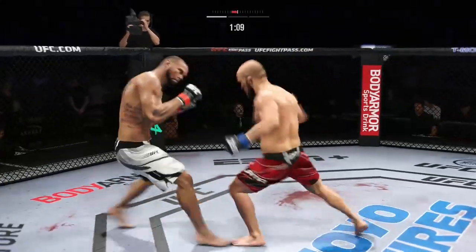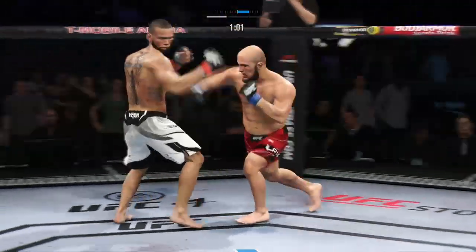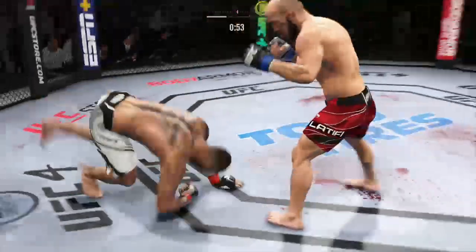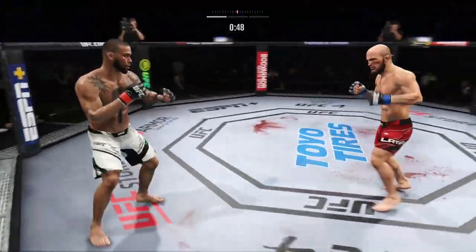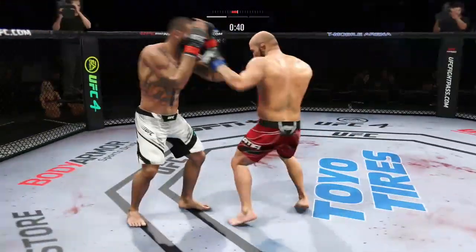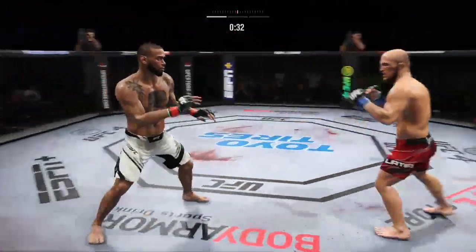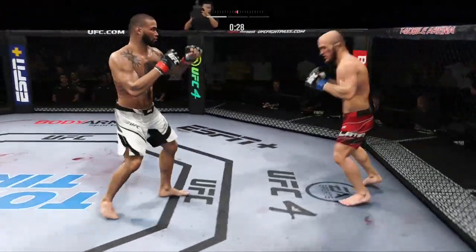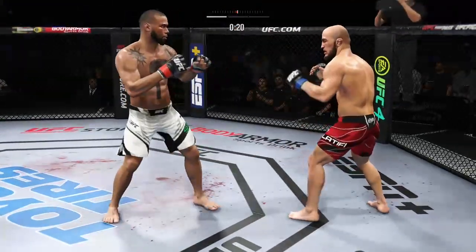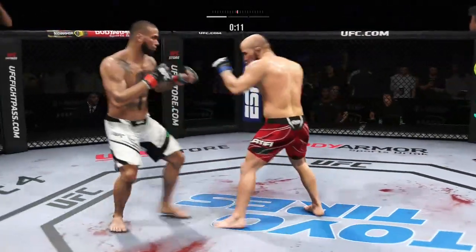Back to the left hand now, unable to connect. Nice punch land over the top. All right, he closes. That's a perfect scramble right there. Beautiful transition. 45 seconds remain in the round. Single collar tie there. Huge block there. All right, 20 seconds to go in the round.